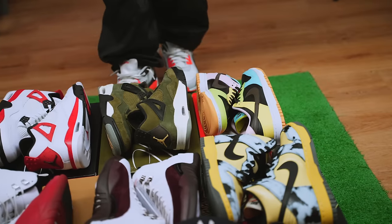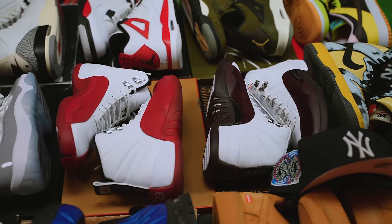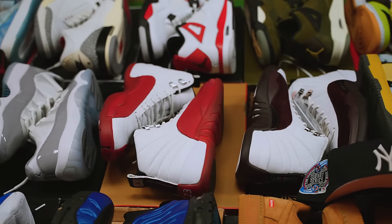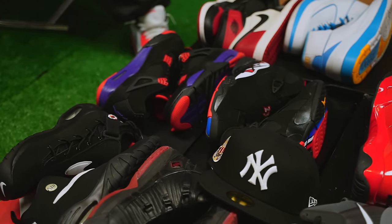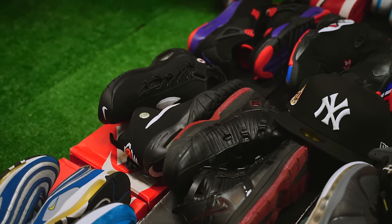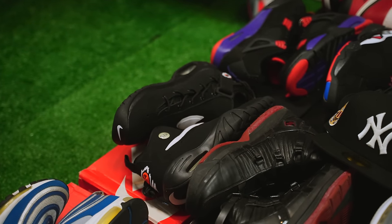Speaking of down in value, we spoke about the Amad 12s, Cherry 12s. Every time we get those in here used, they always sell. Cement 11 lows, Chile reds, Playoff 8s, Raptor 4s, which go for the high. We got the Enstruct, Dennis Rodman's right there, brand new. Shouts to TJ from Texas on the purchase.